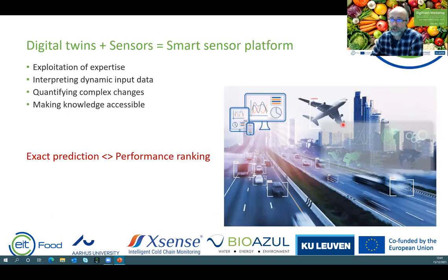So what we're currently working on and what we will continue after the break is combining those digital twins with a sensor platform. We've chosen Xsense because they already have a very good infrastructure in place. So we don't need to set up a whole track and tracing system, but we can start from an existing platform and just add some extra knowledge to the system to make the sensor platform a real smart sensor platform. So by including these kinds of digital twins, we can actually exploit some of the expertise that has been out there in research for over 30 years.